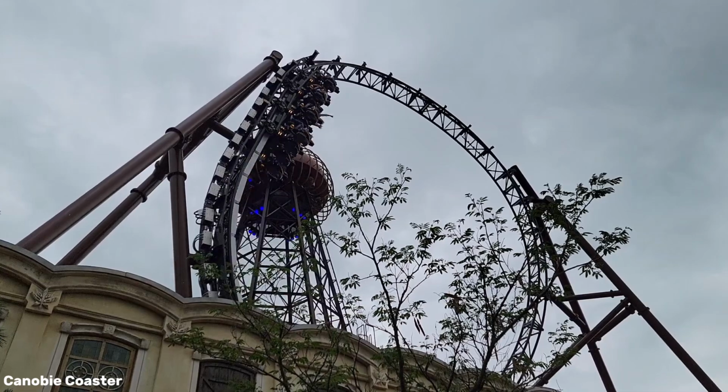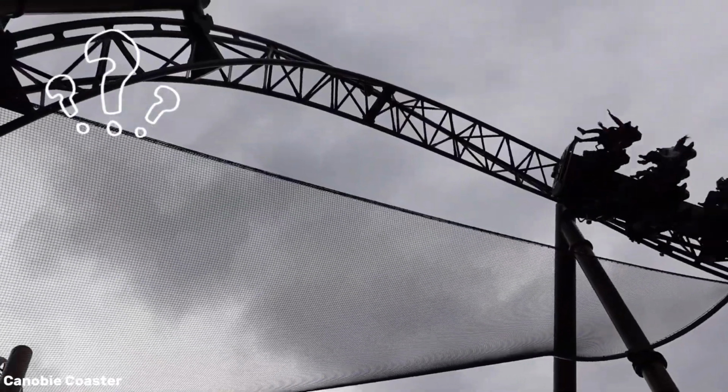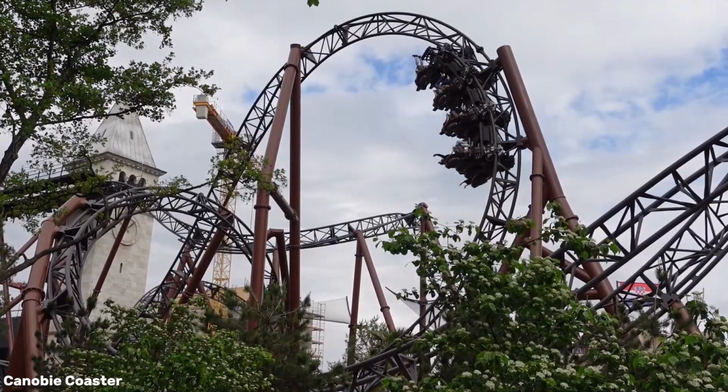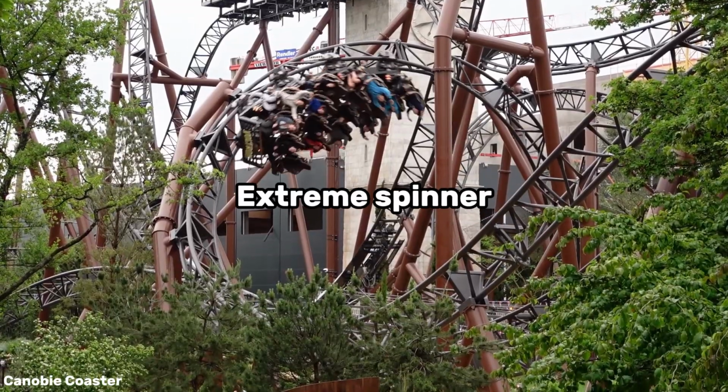But I have an interesting question about the Striker Coaster model. Will the next Striker Coaster be just as ambitious as Voltron and a crazy layout, or is it just this roller coaster? Because then I could maybe move the Extreme Spinner to the number 1 spot.